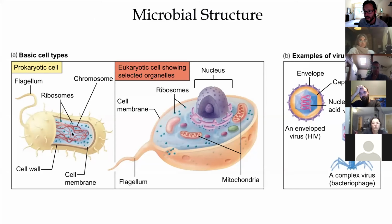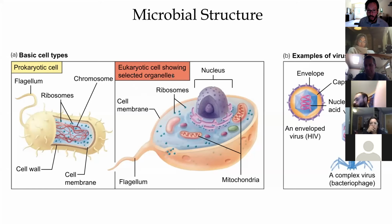So in this prokaryote here, it does have ribosomes, which are used to translate the RNA into protein. But the DNA itself is just free floating inside that cytoplasm within the cell. It's not packaged up into a nucleus. It doesn't have organelles like the eukaryotes in this middle panel: the mitochondria, the ER, the Golgi, the nucleus, okay?